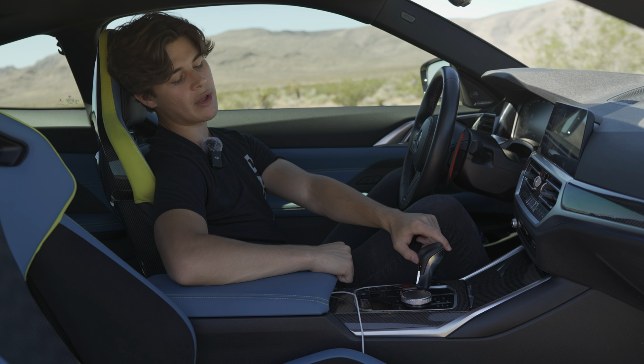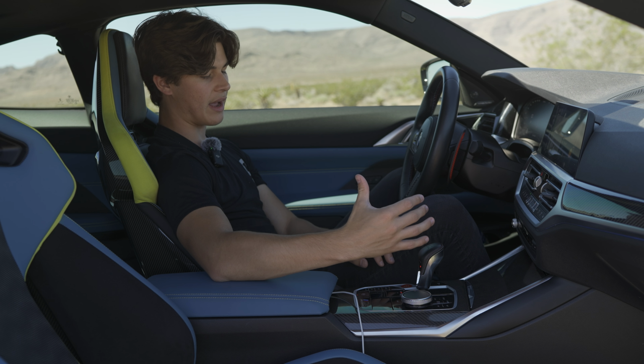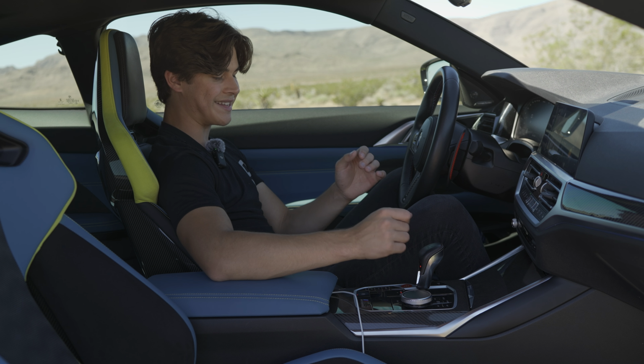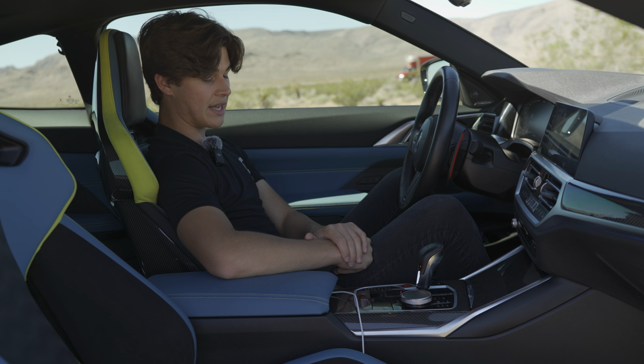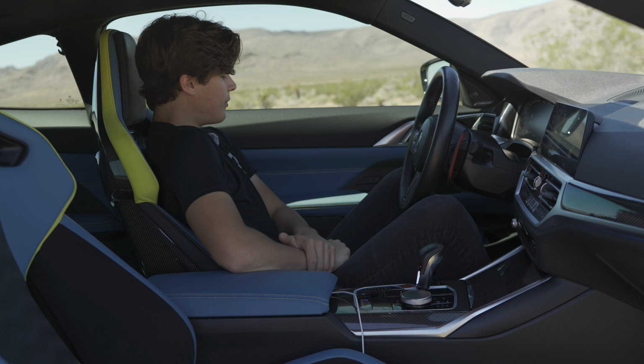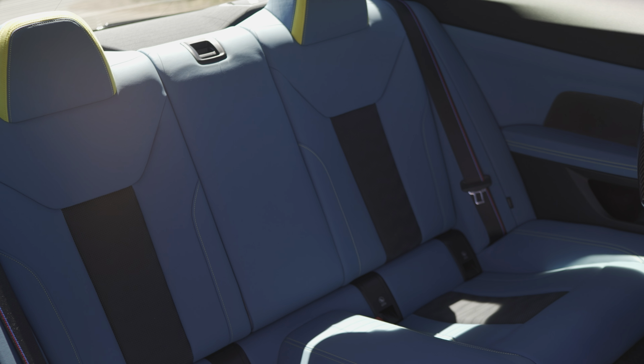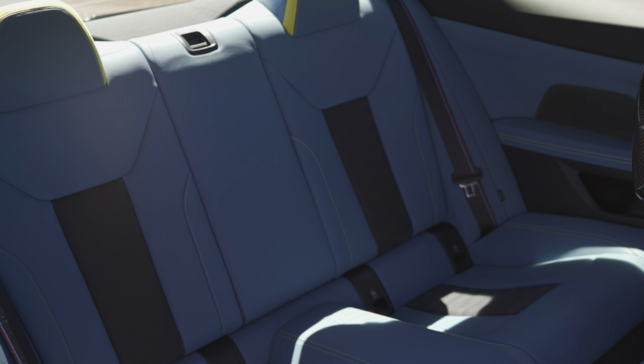It is all leather with aluminum and the M color stitching, which is nice. On top of that, you have your modes on the transmission that you can press to decrease and increase the amount of time that the transmission holds its revs, which is especially good if you're taking it into a more sporty environment for track use. Overall, the interior of the M4 is nice, and the back seats are a good size as well. I've had people back there, and they were pretty comfortable.